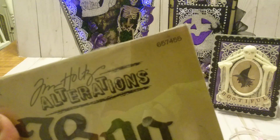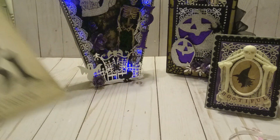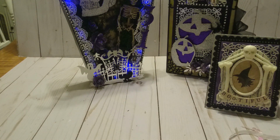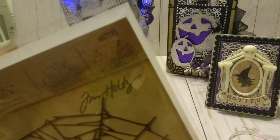And it is 657455. It's the Gothic Boo. And then I'm going to just go in order. I use the cobweb behind the boo. It's this one right here.